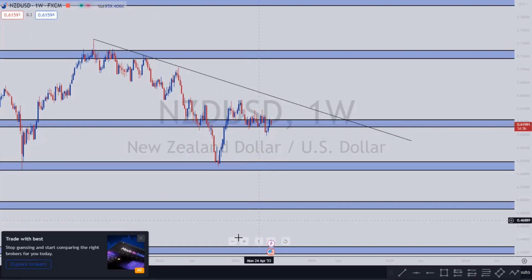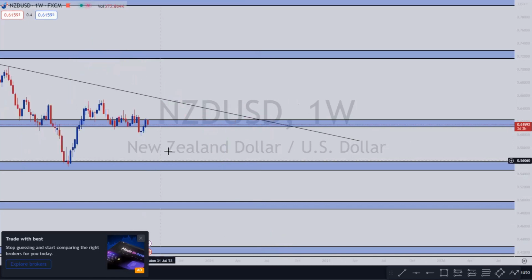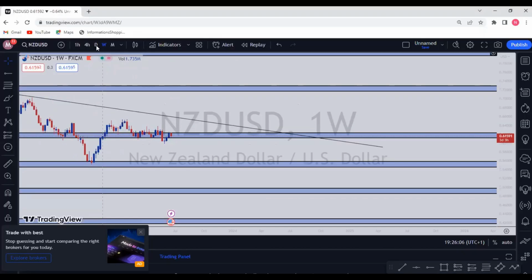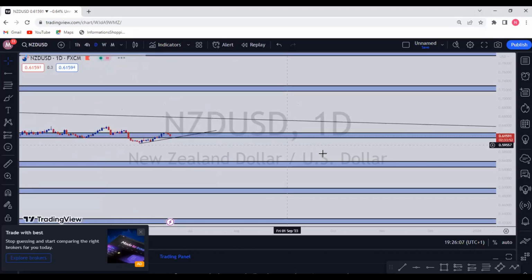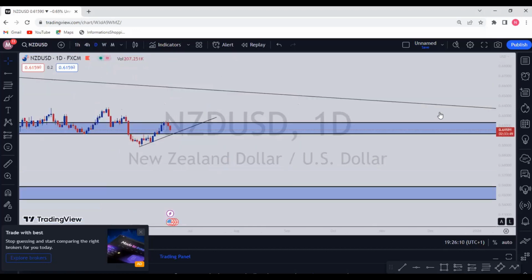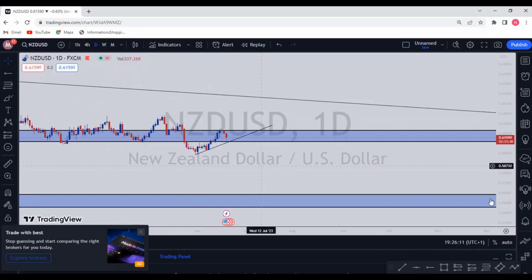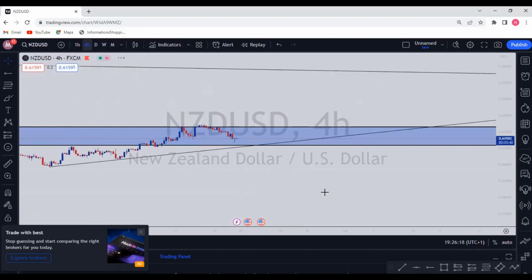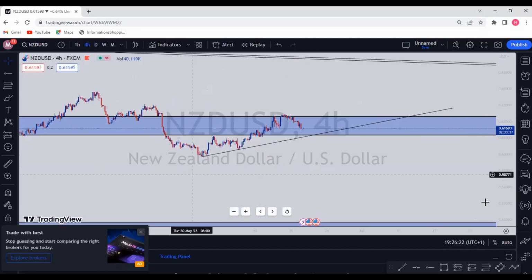So I was like, okay, we want to head lower to this zone here, and the market has done what it does. After a break, it has to pull back. So for this pullback, what I'm looking at for the New Zealand, let me come to the daily. I'm seeing something like I've drawn a counter trend line. Let me just come on the 4 hours so you can see it properly. I've done a counter trend line on New Zealand, and it's going to guide me.